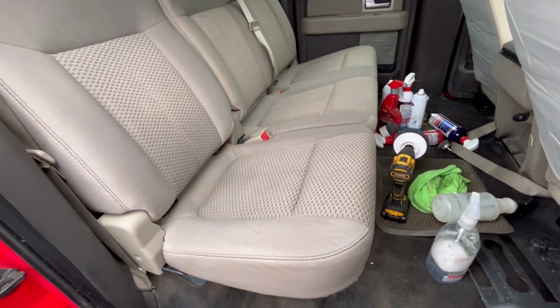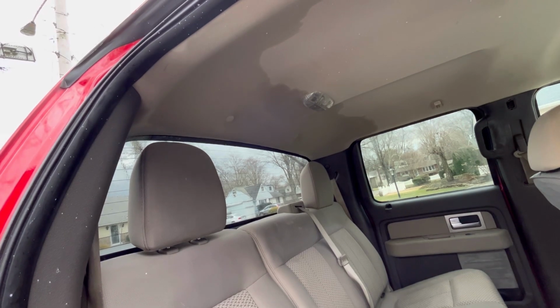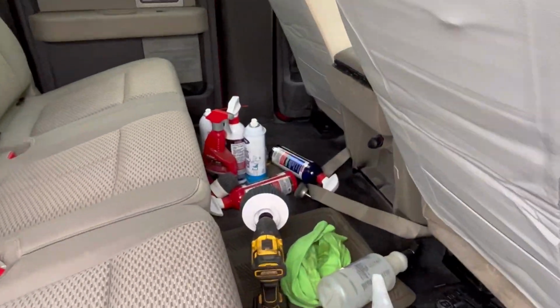That came out really well. All the stains are gone. Watermarks from the ceiling are gone. Very cool. I don't think I have enough cleaning products. What do you guys think?